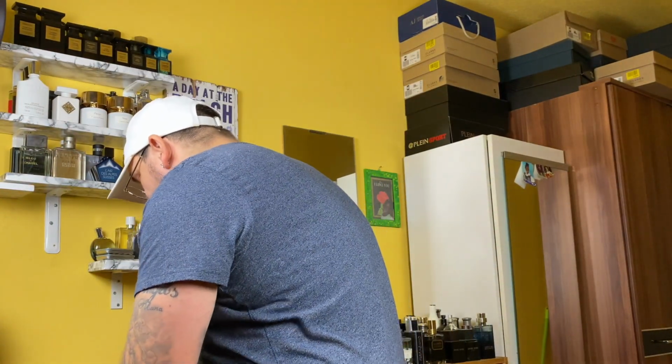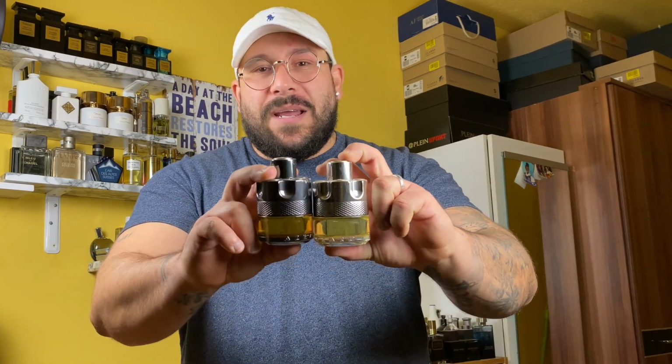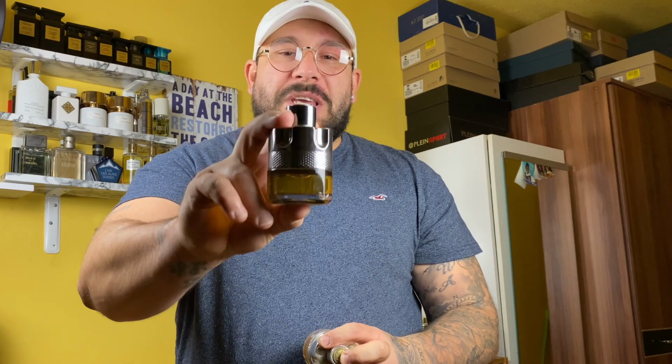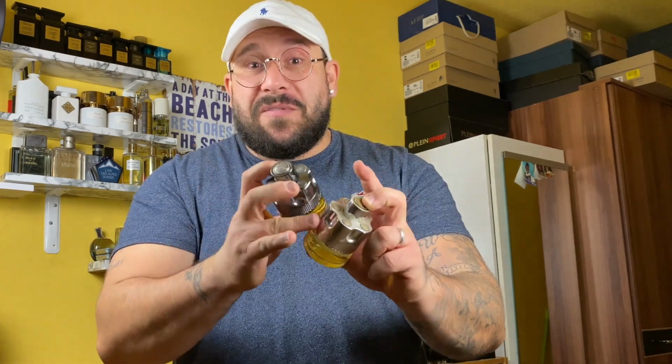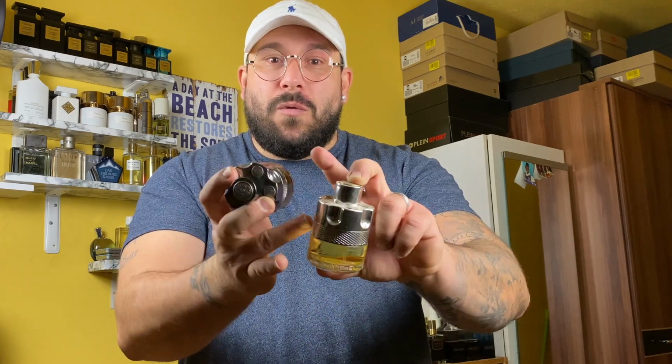Then we have again from Azzaro, Wanted and Wanted by Night. This is a fresher fragrance. This is a much deeper, richer, spicier version of this. Most people tend to like the Wanted by Night more than Wanted. Nevertheless, two solid fragrances.